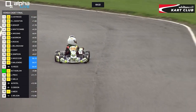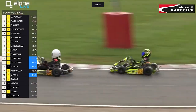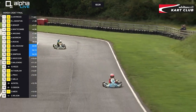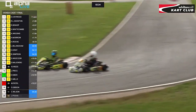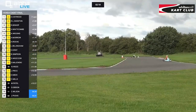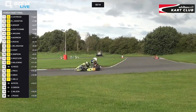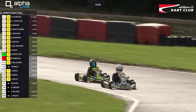In second place, the battle for second. And again, Shenton looking over his shoulder left and right. Knows that Bishop's there. Dalton Hayward looking strong at the front, and then this battle for second, and again Shenton guarding the inside, but oh, look at Bishop, he's found a way through. Great move there into Christmas by Riley Bishop, found the gap out of nowhere. As we go down towards Ashby, let's see if Shenton can fight back, tries the inside line. Oh, and a block pass there.